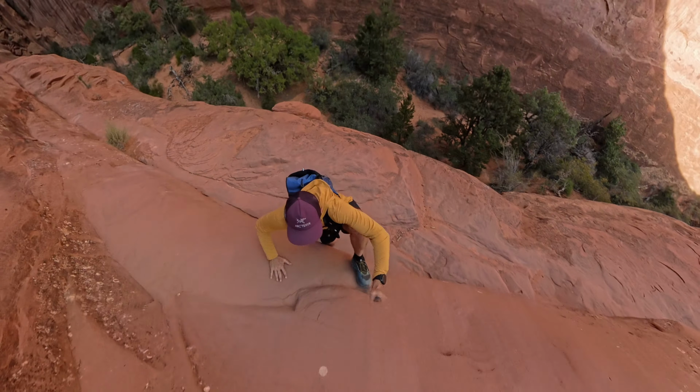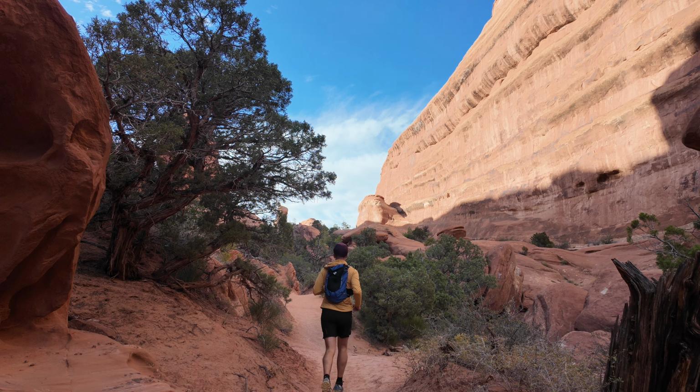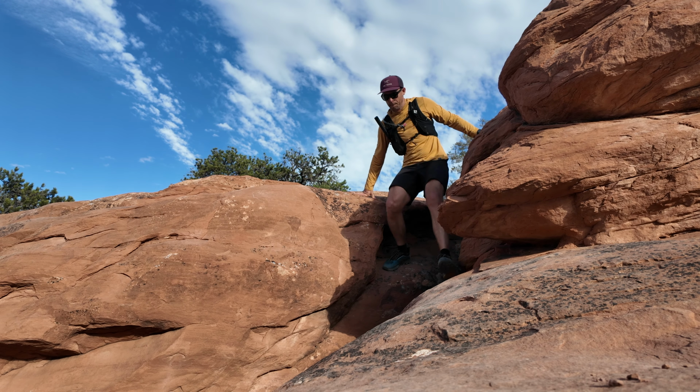Gotta go up, I guess. Interesting. Three and a half miles in, and I finally found an arch. It's called the Top Story Arch.